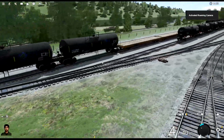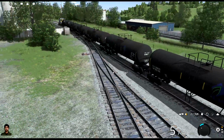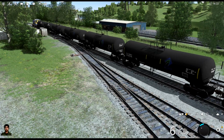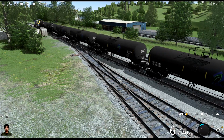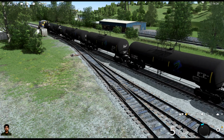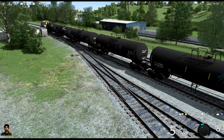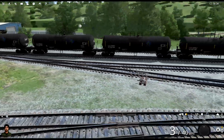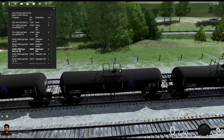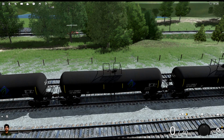So these last three are going off maps. There's one, there's two, and that should be the third one right there. We'll check again once they're in place. Those should go right there. Am I right? Yeah, Tidewater out. That's what I'm calling them, the old Tidewater outs.